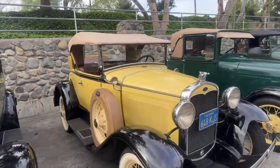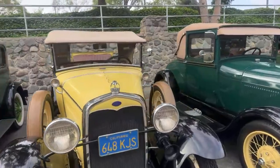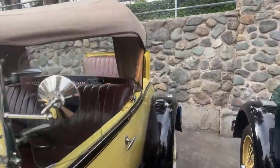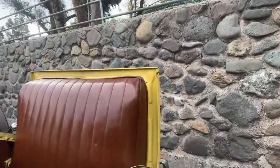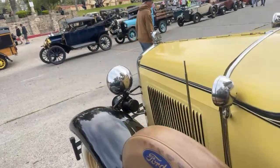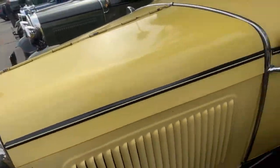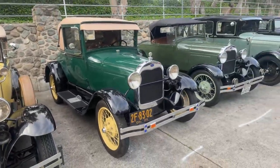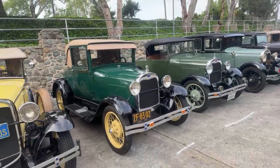So here we go, it's another Roadster, a 3031 Model A Roadster with the rumble seat. It's a fender mounted spare tire. This has got a radio antenna on it. That's new. Most of these cars don't have radio antennas. That's an add-on.